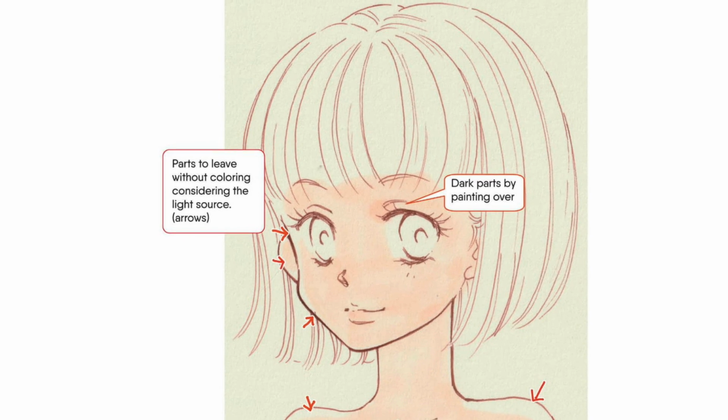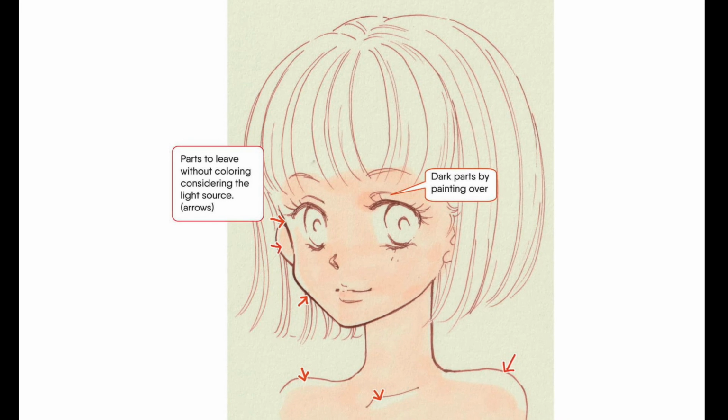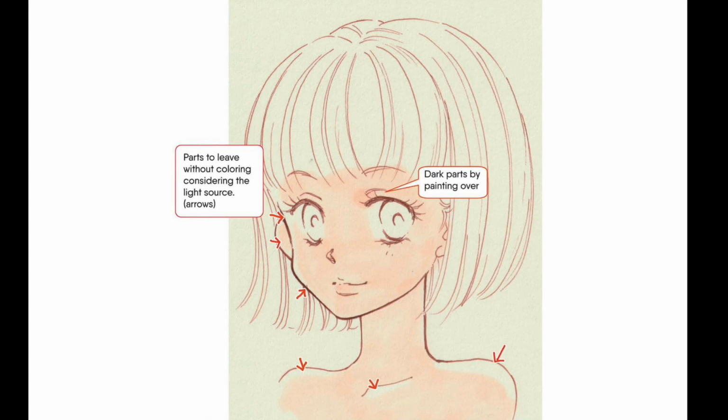Undercoat, light color. To paint the basic color. To paint the shadow color, darker color from the same tone. Paint light base skin color.